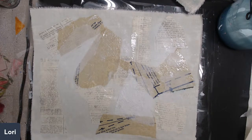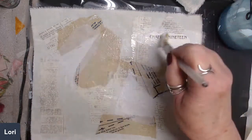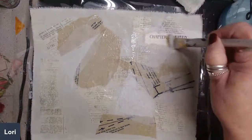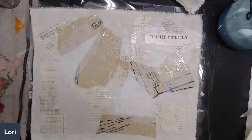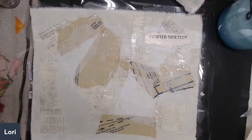Now, this is from a book. It says chapter 19. I'm just going to put that. See, I'm thinking this might be my front, so I'm going to glue that down. I think most of it will be covered up, but let's try a piece of this type of tissue paper. It's not a metallic gold, it's just kind of a gold.